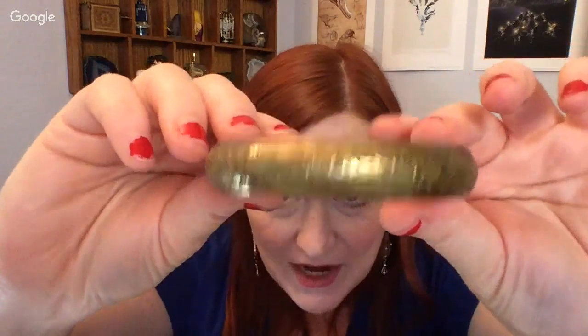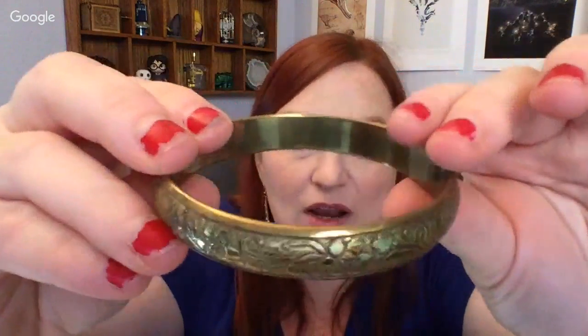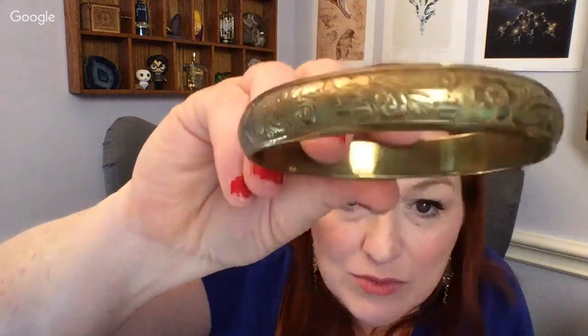Okay, I love this bangle. This one might be one that I have to keep because it's so pretty. I love that engraved look. I know there's another word for that where it's like a pressed metal, but I can't think of the word for it right now. But it's really pretty and I like it a lot. So I'm checking it. I keep with me my magnet. This is not my normal gold magnet. And I have my loop.